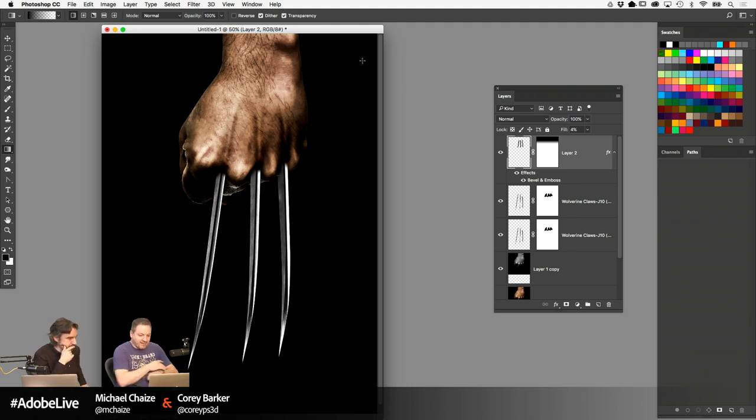So one more element to add to this poster. I discovered a really cool effect for blood. I just want to add a small trail of blood coming down the hand here, like you just finished a fight or something like that.